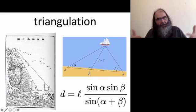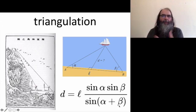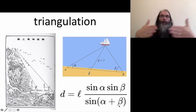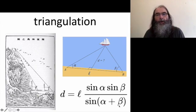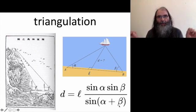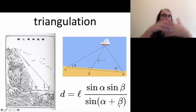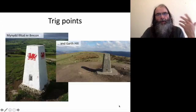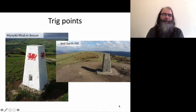It can also be used on the flat. If a ship is at sea, if you've got two people looking at it, they know they're at two perhaps different observation points. They work out the angle to the ship and they can work out how far away it is. And if you can remember your geometry, if you know two angles and one side, you can work out everything about the triangle. And this is used for all sorts of things, but particularly for map making.